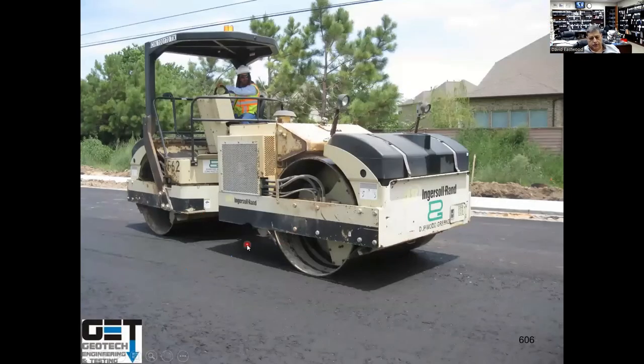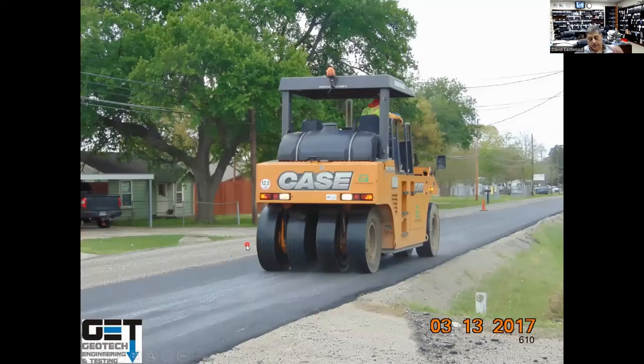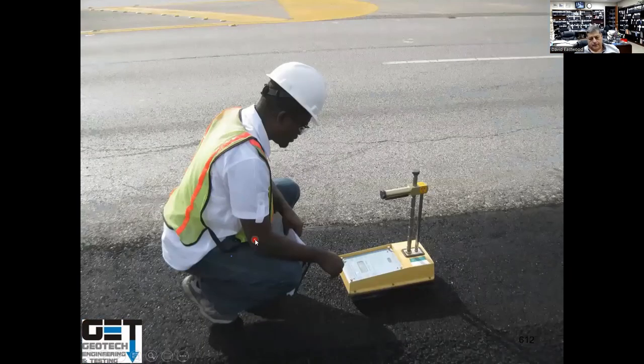So use your steel drum roller to go back and forth four times, then use a pneumatic roller to seal it. Pneumatic rollers with rubber tires provide contractors with better surface condition and better compaction. Check the density, make sure you got proper density.